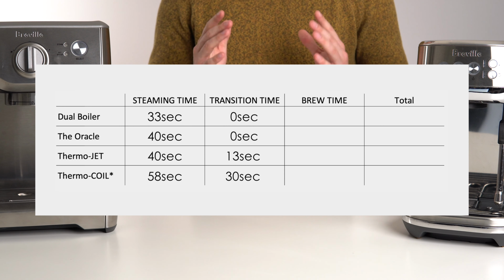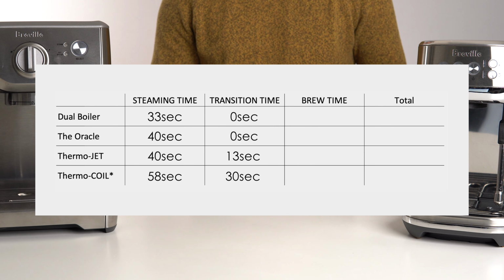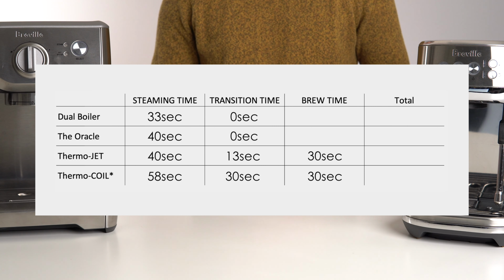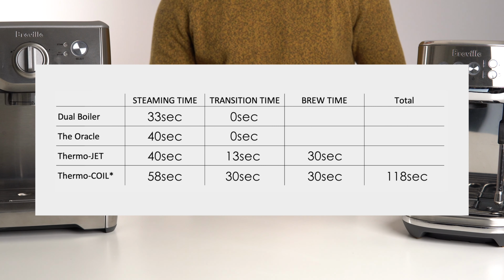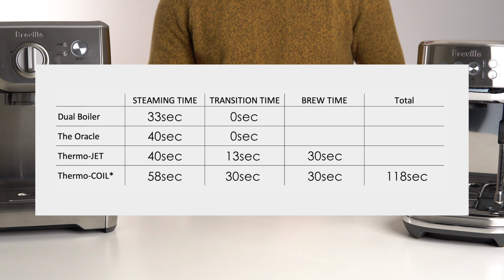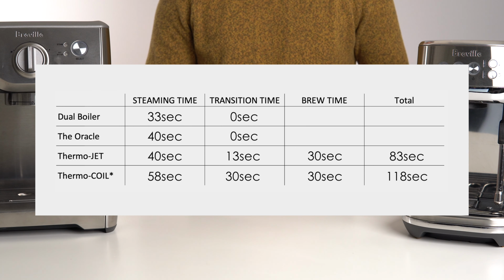If we then look at the overall process times, by adding on a relatively standard espresso shot length of 30 seconds, the Thermo-Block machines are in last place, taking just barely under 2 minutes to make a latte. Almost 40 seconds quicker, but still in third place, are the Thermo-JET machines, taking 83 seconds.